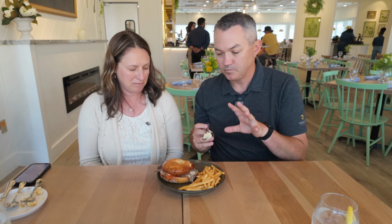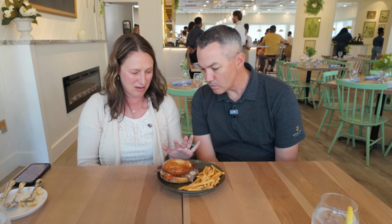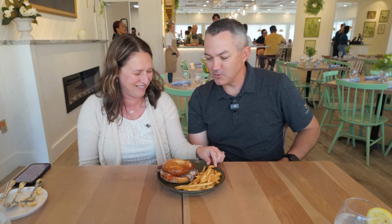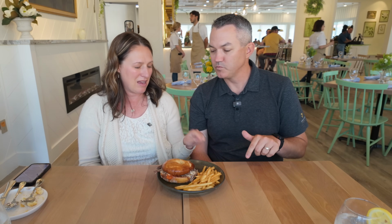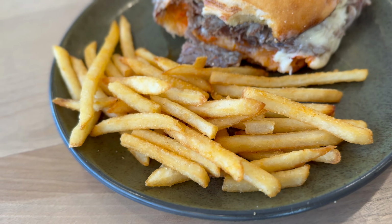Let me try this piece of short rib with cheese that fell off, because the main thing I tasted on that first bite was a lot of pepper relish. And I'm gonna try a fry. They look basic, but they're amazing. Try another one. Yeah, those get the fry of approval. Good fries. Excellent fries. They look just like basic fries, but they are cooked perfectly. Super crispy on the outside, soft in the middle.